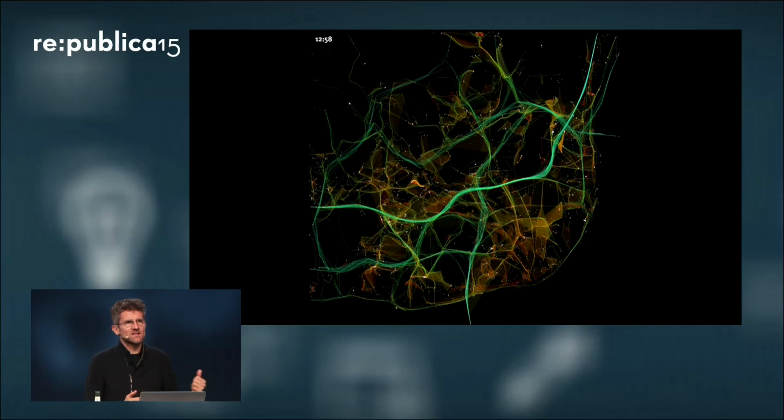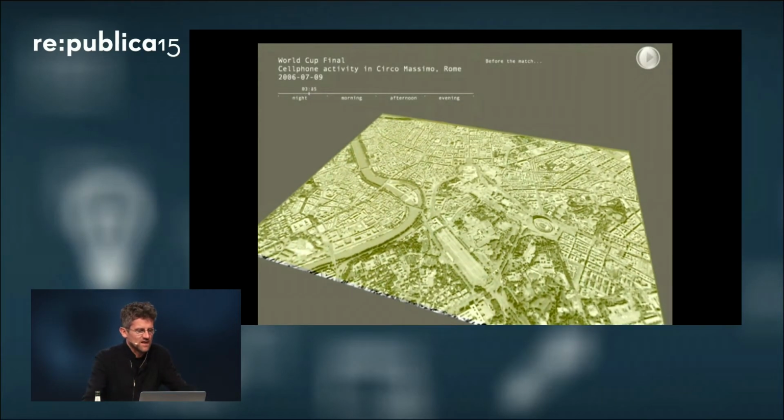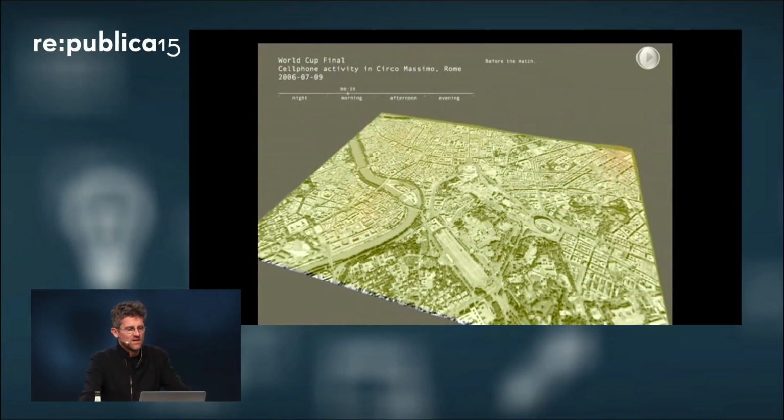And in this case, it was 2006. It was when in Germany, the Soccer World Cup was happening. Italy and France were playing back in 2006. And look at what happened in the city of Rome by looking at anonymized and aggregated data from millions of cell phones. So what you see here is the day of the final, the day of the World Cup final.